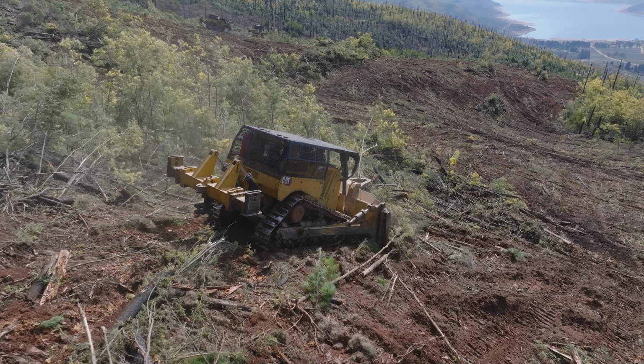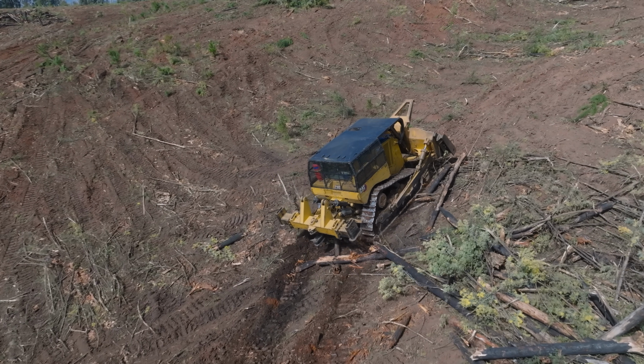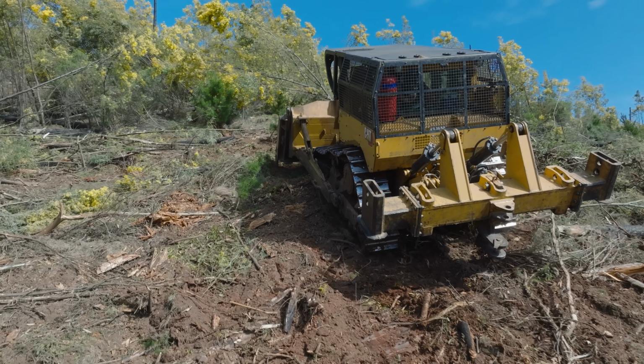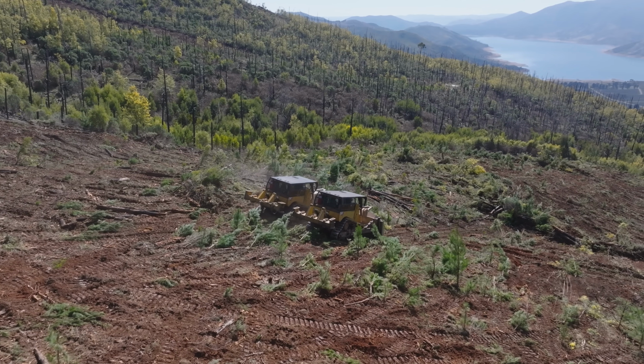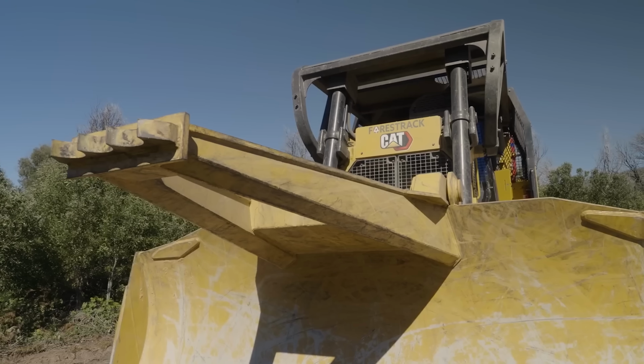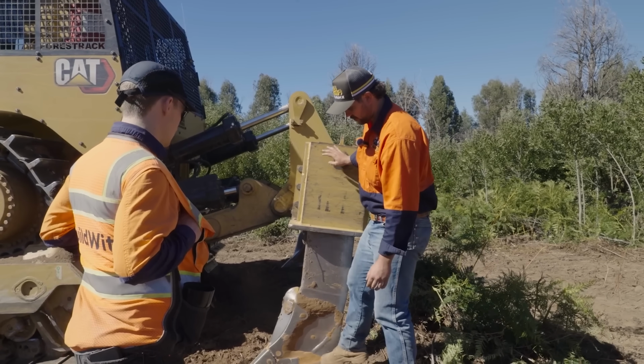You may have noticed that these ain't your average D8 dozers. That's because Forestrack makes heavy modifications to each unit, giving them the durability necessary to battle the harsh conditions they work in. Let's jump back to our visit from 2024, where Trent walked through some of the modifications.